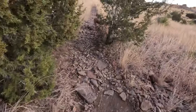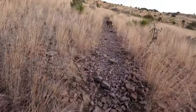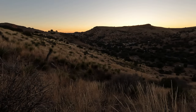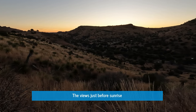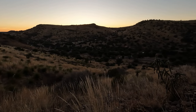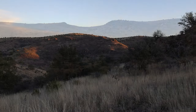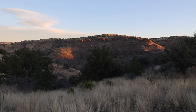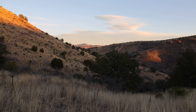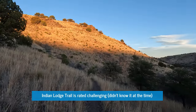Well, first impression of our first trail. They are steep and very rocky. So you gotta watch your step because it goes all the way up this hill here. Yeah, some really nice views from up here where the trail splits. To the left, Indian Lodge, and to the right, it goes to the park headquarters. Yeah, we're gonna check out the Indian Lodge trail for a little bit.